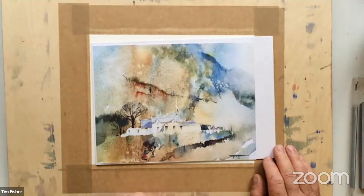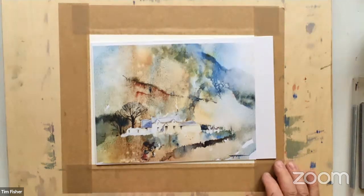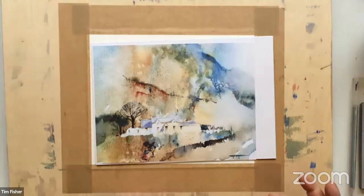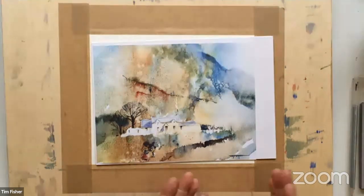This is a painting I did a number of years ago. Unfortunately, this is a print because I sold the original, but I thought it'd be a nice subject to do today using watercolor pencils. I must mention as well, one of the things I forgot to mention on the materials list was you do need a small container of water to go with the watercolor pencils. But other than that, hopefully you should have everything you need.